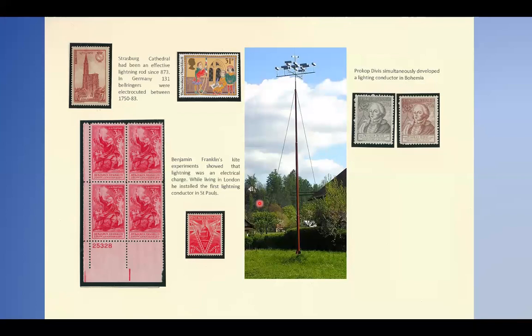But his parishioners were not impressed, and they pulled it down. So unthwarted, he built another one, this time on his church tower, and then the local monastery forced him to dismantle it.